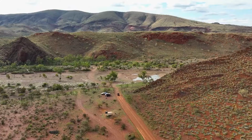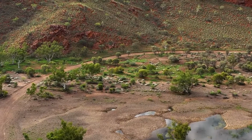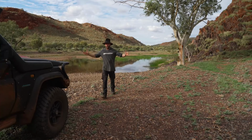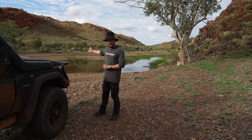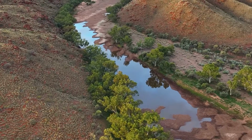So what can you expect at Cheela Plains? Absolutely spectacular camps with spectacular views. This is camp for tonight. Absolutely beautiful spot. Now I've camped here at this exact location before. That's the Beasley River. We're up on a riverbank. That is the riverbed down there.